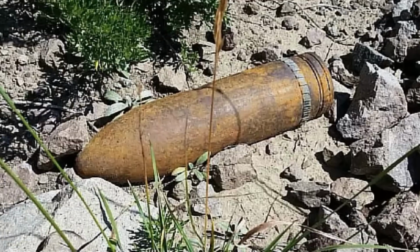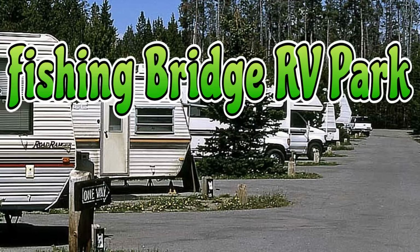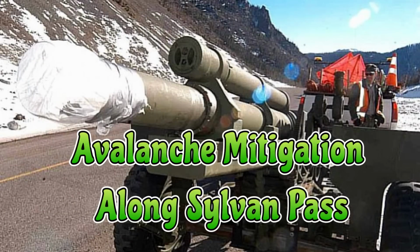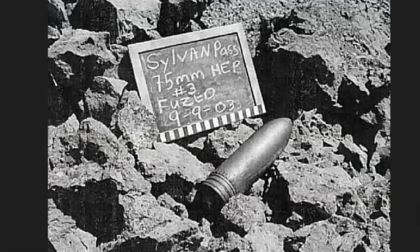Now, the news articles say it was in an area of Sullivan Pass, but other articles go on to say that the park's East Entrance Road between East Entrance and Pelican Valley, located east of Fishing Bridge, will be temporarily closed. That was yesterday, June 12th, from noon to 2 p.m. for visitor safety. According to a park release, they said it's likely a dud from past winters' avalanche mitigation program. Like I said, as of 2011, they feared there was over 300 of these duds laying around.